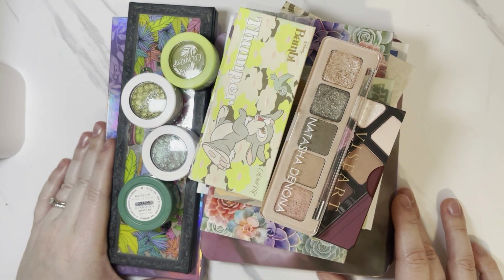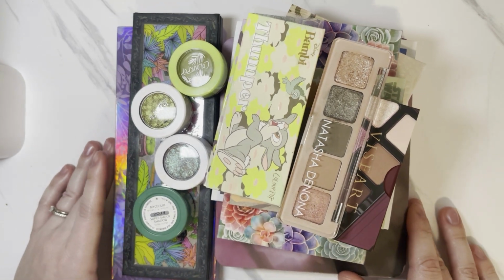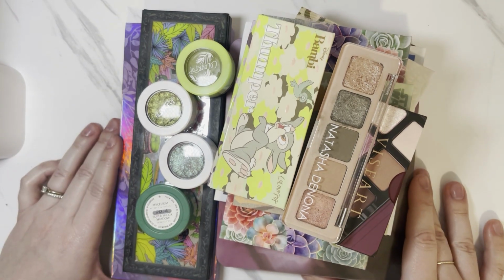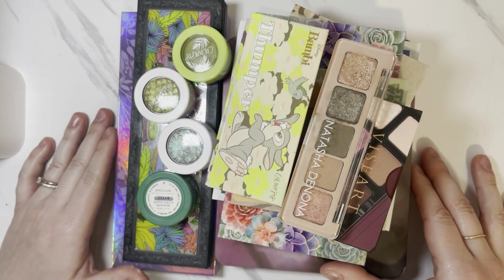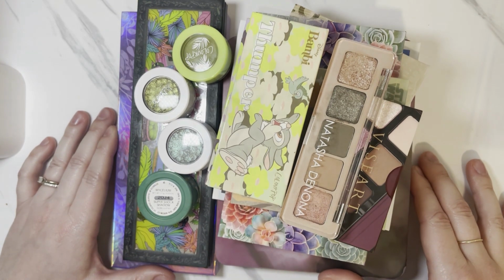Today's video I was a little bit inspired, not a little bit, a lot of it inspired by Samantha March's spring palette roundup. So I figured I would check my own stash and see what sort of eyeshadow palettes or singles in this case would be perfect for this spring season. So if that is something you want to watch, then please stick around.